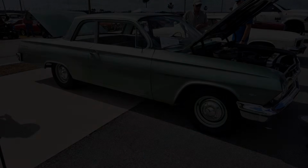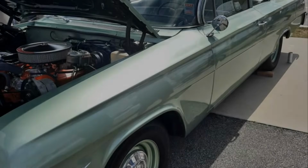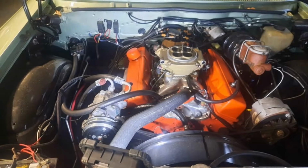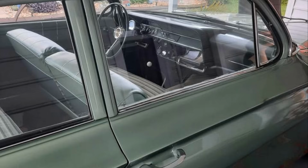The overall impression is that of a car that has been fully redone with care and intention, blending classic early 1960s Chevrolet styling with modern reliability and usability. It is positioned not just as a showpiece, but as a refined, ready-to-enjoy modern classic. Power comes from a 350 cubic inch V8 paired with a 4-speed manual transmission, delivering an engaging and traditional driving experience while offering strong, dependable performance.